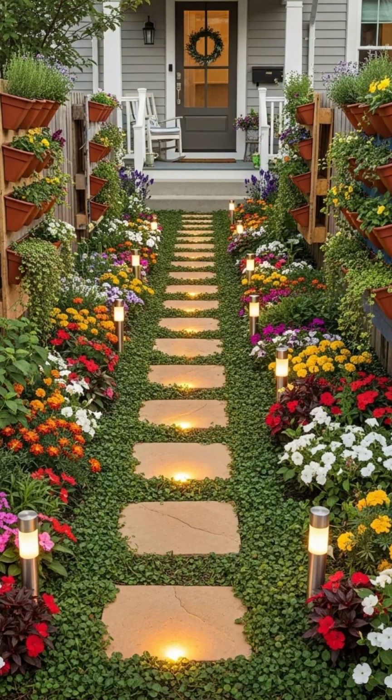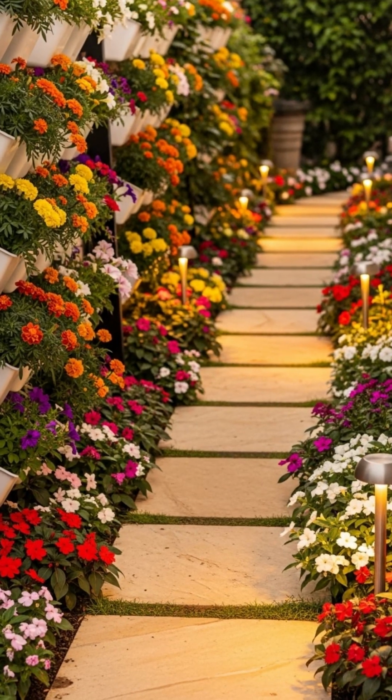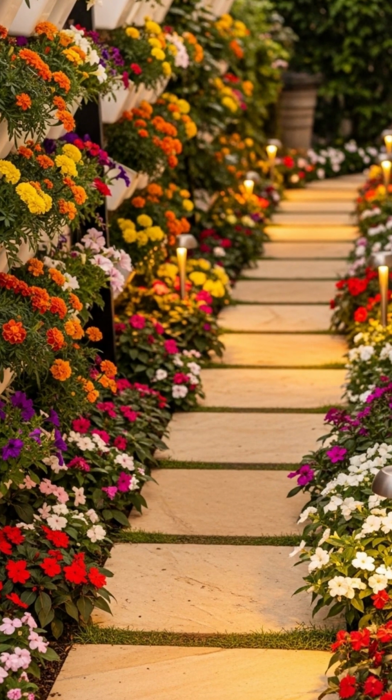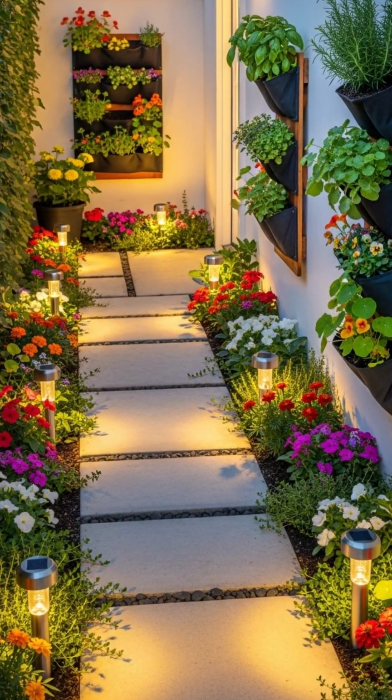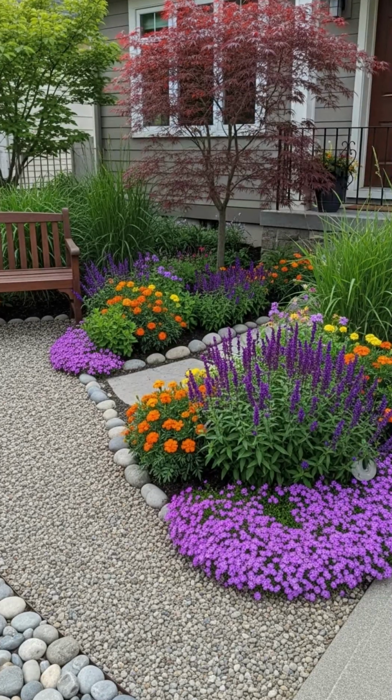Lighting plays an important role in curb appeal. Soft evening lights highlight the pathway and create a calming atmosphere. With simple design choices, any front yard can become a relaxing garden space, beautiful, welcoming, and perfect for 2026.